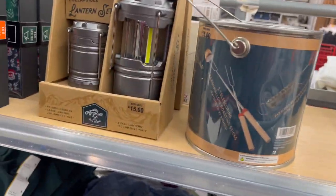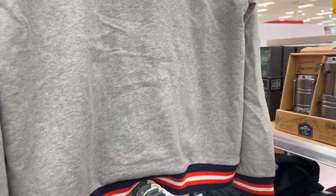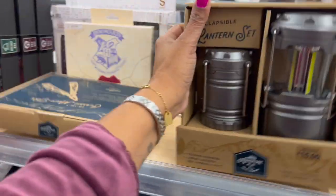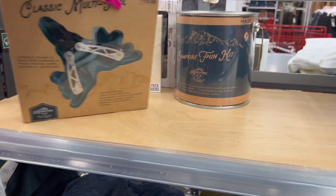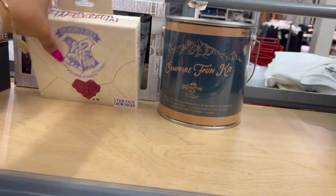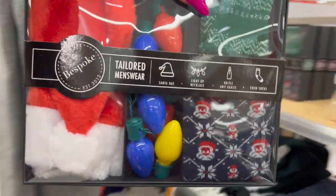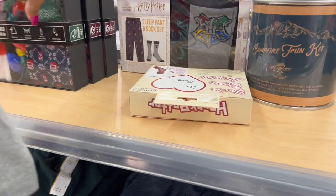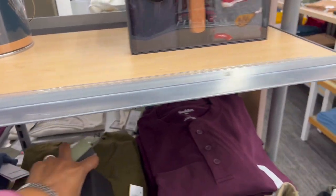And then I'm pretty sure these are, so we're gonna scan those. Scan stuff. And we're gonna scan one of these as well. And this thing, the campfire fun, and then this lantern thing. So there's two actually. Oh, well, let's scan that too. Oh, these for sure should be 70. Tailored menswear. Oh, and they have that dog in a box. Okay, so these ones are not, so I'm gonna put these back.